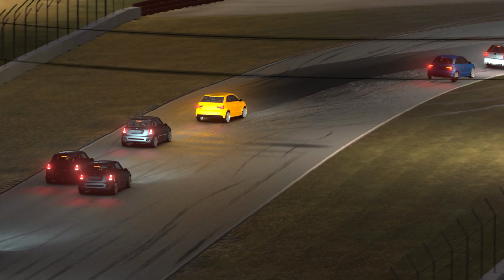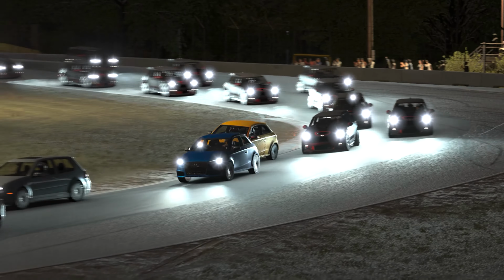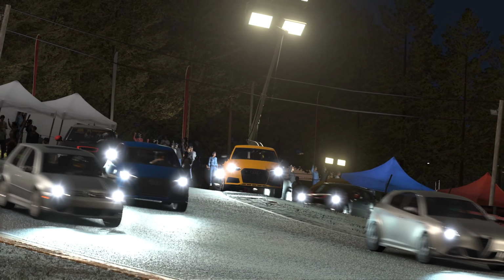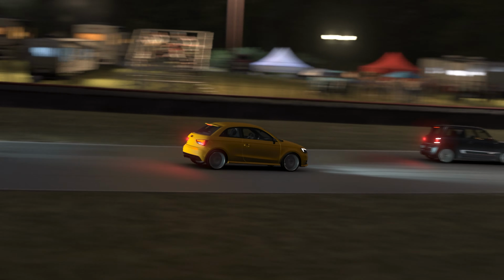Quattro all-wheel drive. The Quattro all-wheel drive system enhances the S1's stability and traction, making it particularly capable in various driving conditions. This system ensures that power is distributed to all four wheels, maximizing grip and control, even on wet or slippery roads.